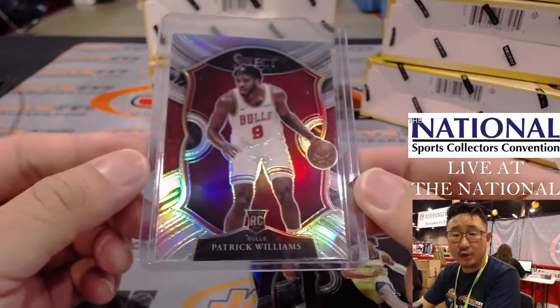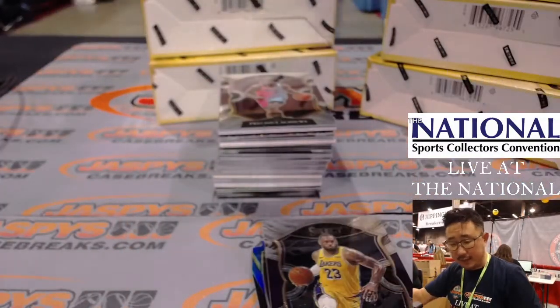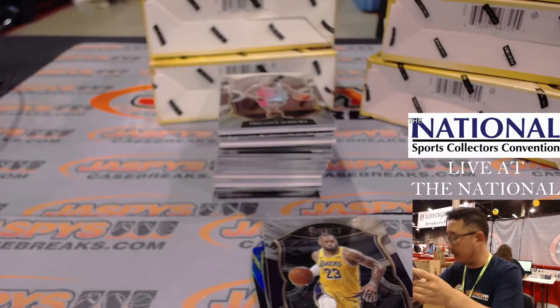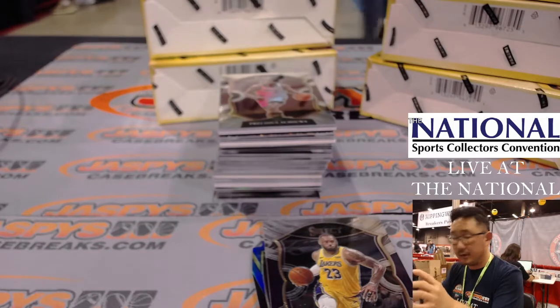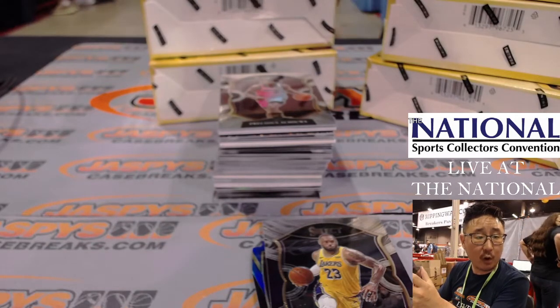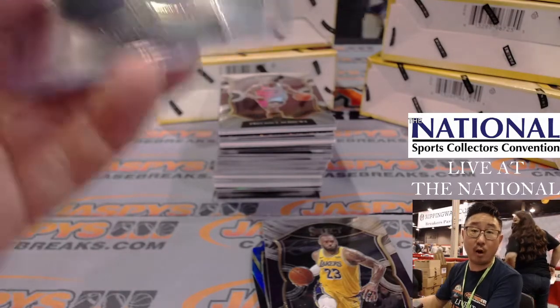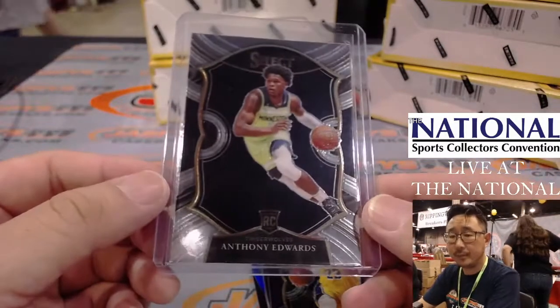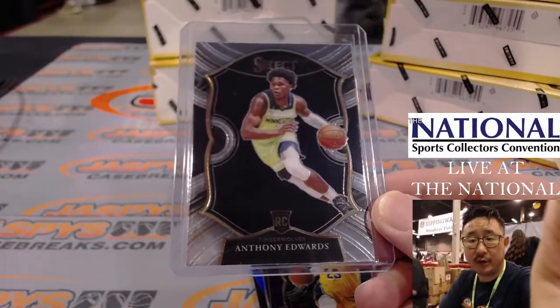We got a nice Patrick Williams silver. We got the number one overall pick, Anthony Edwards, base. So the Patrick Williams will go to the Bulls. That'll be for Marquise. Anthony Edwards goes to the Timberwolves. That'll be for Bernard. Slide this camera over here a little bit.